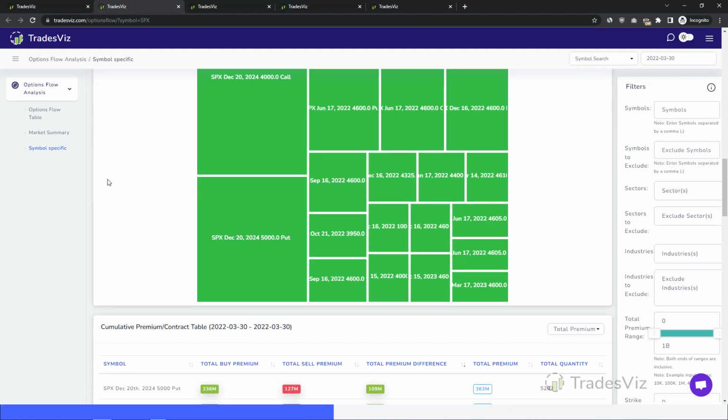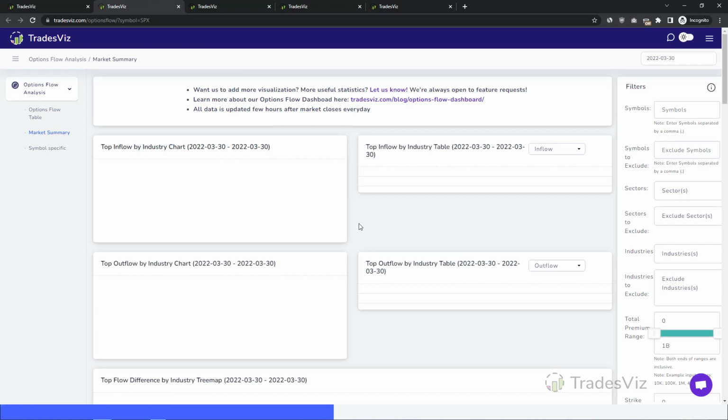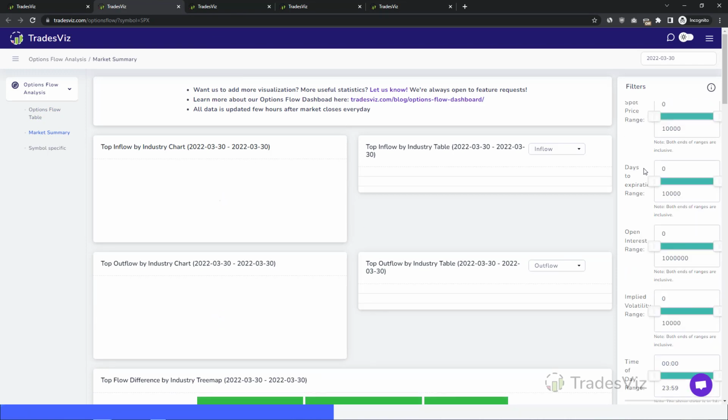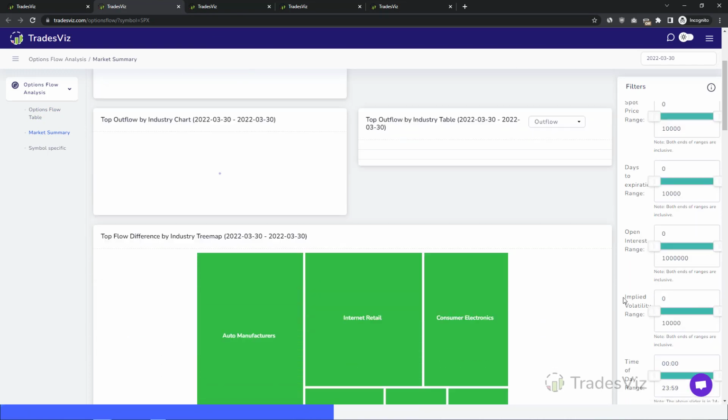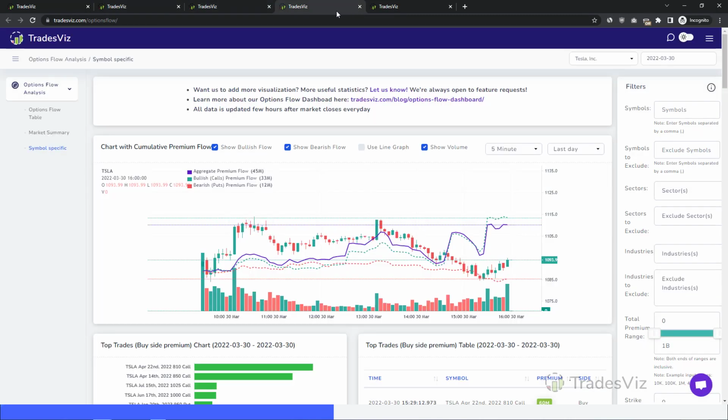And this, for example, is a symbol flow for SPX, and I'll show you how it looks on a table. So this is going to show you every single large options trade that happened on a particular day. So with TradesViz, you have the entire US options exchange data at your fingertips. It also includes a market summary. It includes a lot of filters which you can use to exactly find what you want to trade.